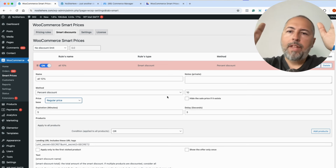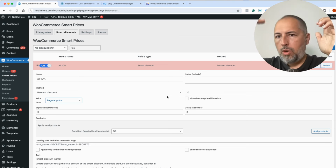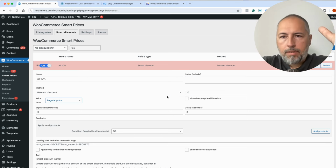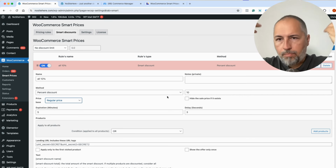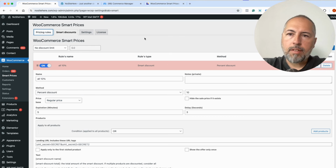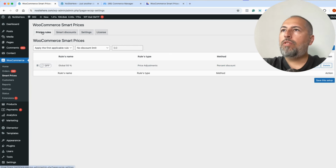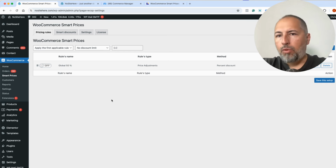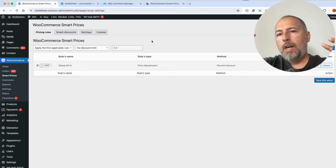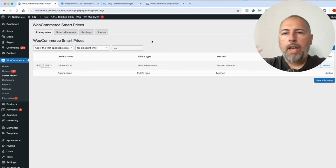That's why you don't have them in the feed that feeds your product catalog or Google Merchant, because these are not your regular prices, your normal prices that everybody gets when they visit your website. They're a special offer. That's why we don't send them in the feed. If you want to have discounts that are visible in the feed, use pricing rules instead. These are normal discounts that will be permanent and visible for everybody on the website and so on. But smart discounts are a bit more special. They create urgency, they have timers, they might not be visible every time.